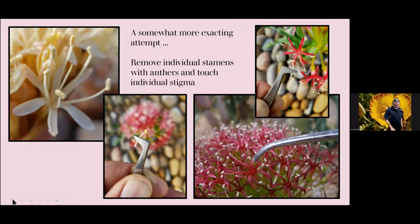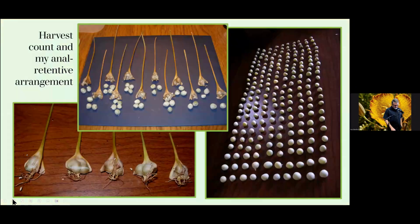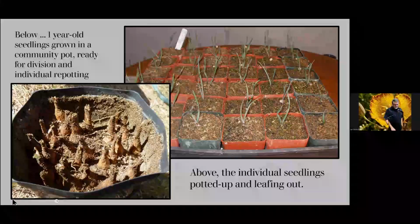This has generated questions from my neighbors when I'm kneeling down doing this. What the hell are you doing? And you can employ cheap labor. That's my niece to help with the harvest. More seeds. I have this anal retentive need to arrange things geometrically. You can grow them in community pots or you can grow them in individual pots. You can see that quickly they become too many, unless you've got a commercial enterprise.